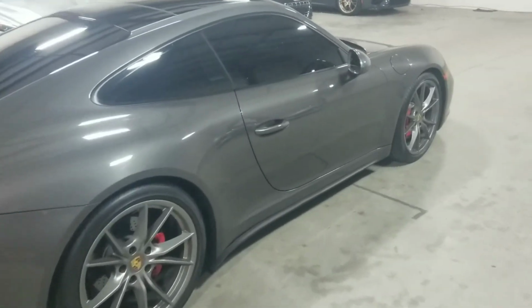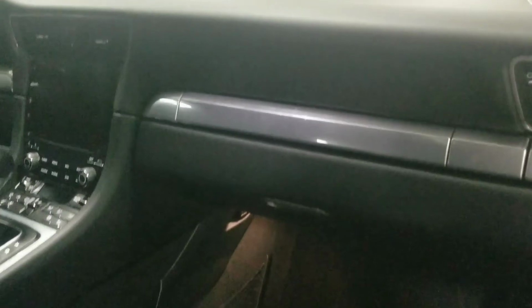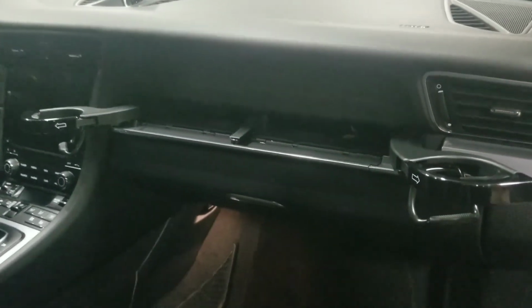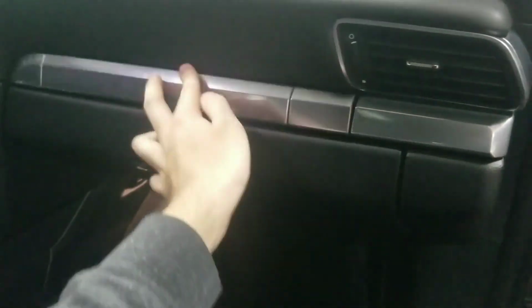Okay, we're gonna go ahead and take a look at the rear seats of this vehicle. Before we do that, one quick thing here in the front. This vehicle does have cup holders here that flip out. So if you press the button here, it'll automatically come out. Same on the other side as well. So foldable cup holders come out of the dash.